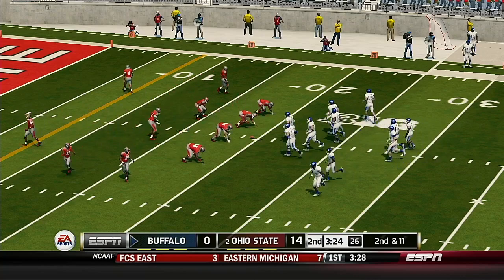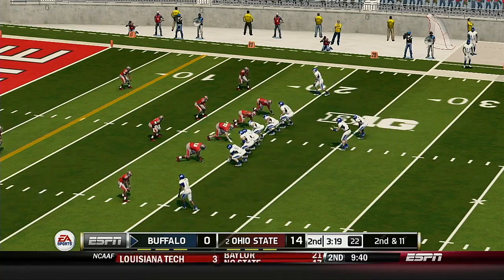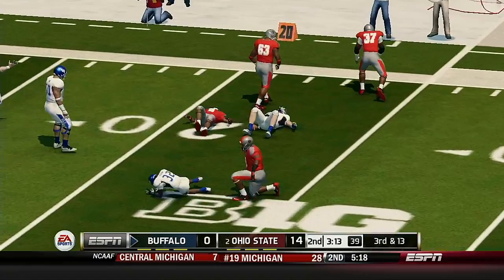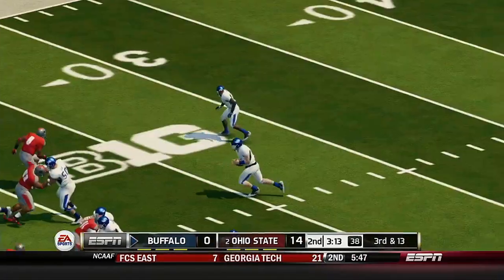We've got a second and 11. Ball on the 20. Gobbled up in the backfield. Well, the question now is, how will they respond after losing a couple on that run?